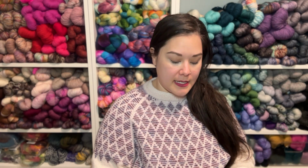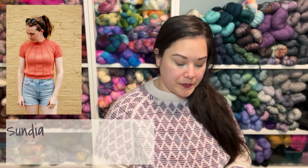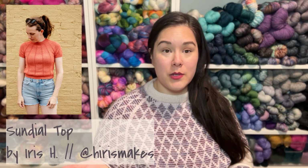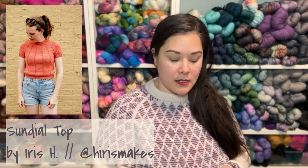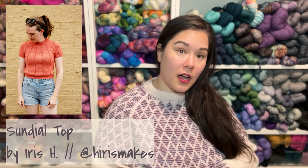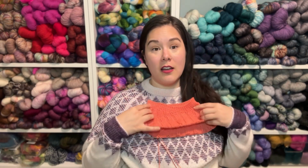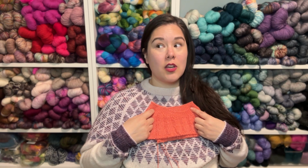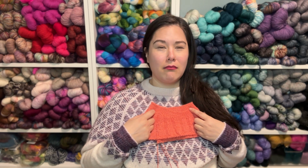So here is what I did pick up, which was my Sundial top. This is a pattern by Iris H, who is Iris Makes. I do have an affiliate link. You can click below to get a discount on patterns. If you want to join her summer knit along, it is happening right now. This is what I am making for my summer knit along, and it's this very cutie little top. It is going until maybe the first week of July. Maybe it's June.